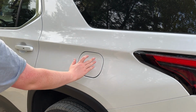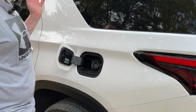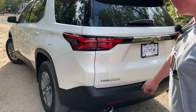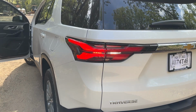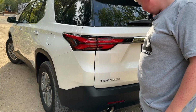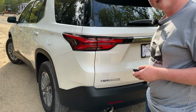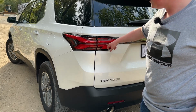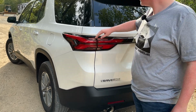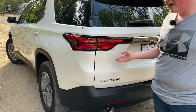On the driver's side, just pop this open. This is your capless fuel filler for your 20-gallon or 20-ish gallon fuel tank. At the back, you got your combined turn signal and stop lamp, which I don't like. It's not very good for safety. Your reverse light, which is super annoying because in GM products, sometimes when you lock the car, the reverse lights come on. I guess it's to walk you home at night, but sometimes these will stay on when you lock the car. I don't know why, but turn signals, brake lights, third brake light up here. You got your rear wiper, your Traverse badge, and it's pretty simple.